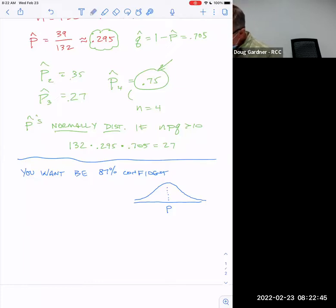But what we're saying is 87% in the middle of this. We're saying our study lands in there somewhere. Does that make sense? We did our study and we want it to land in there. It's kind of like we have an 87% chance of at least being that close to the answer.